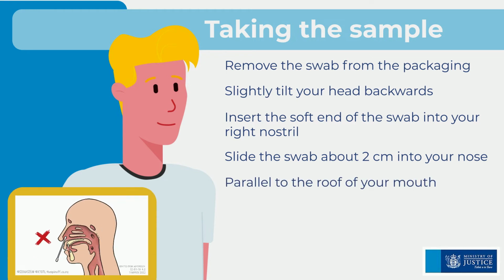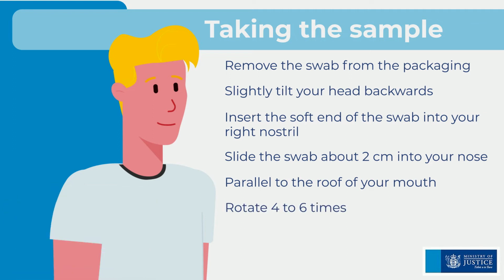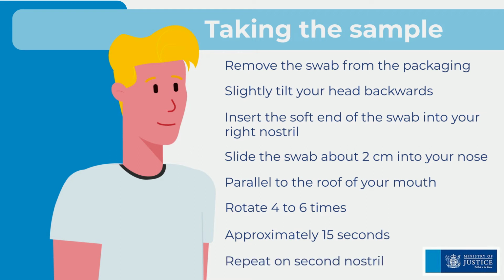Make sure to insert the swab parallel to the roof of your mouth, not upwards as seen in the image below. Rotate the swab 4 to 6 times against the lining of your nose for a total of approximately 15 seconds. Remove the swab from the right nostril and repeat with the other side using the same swab. The sample must be collected from both nostrils using the same swab.